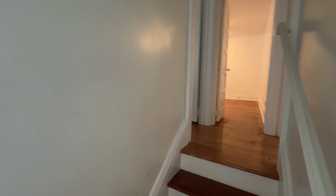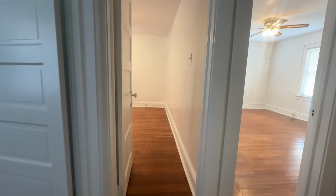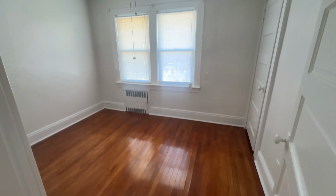So all of the bedrooms here are located on the second floor. Immediately we can see here the 3 bedrooms are right next to each other. First, we're going to walk into the left one. It's medium size. It's definitely bigger than your junior 4, but not enough for a king size.